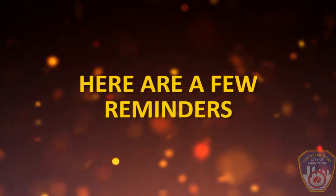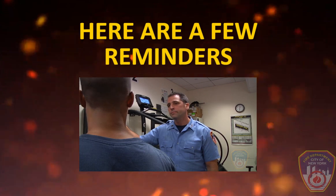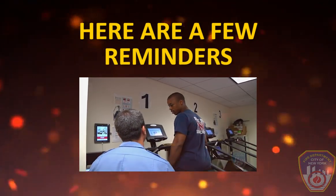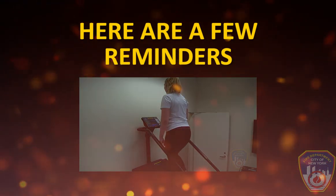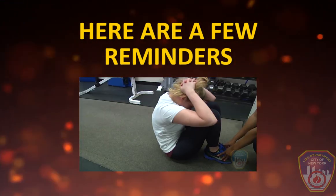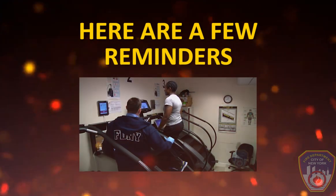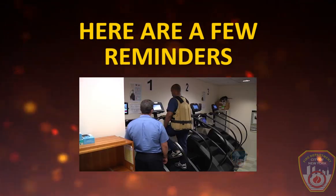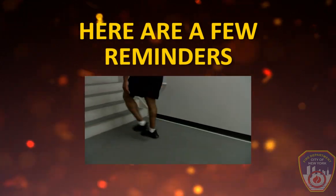Here are a few reminders. Ask any questions you may have before the Stairmill test begins. FDNY staff will not be able to answer any questions during the test. Wear comfortable, modest gym attire to your scheduled appointment. The Stairmill test requires that you be physically fit. Prepare by doing aerobic and strength building exercises. Passing the CPAT does not guarantee you will pass the Stairmill test. Practice for the test by using a Stairmaster or real stairs and by wearing a 50-pound vest if you have access to one.